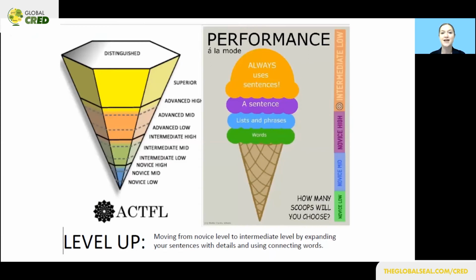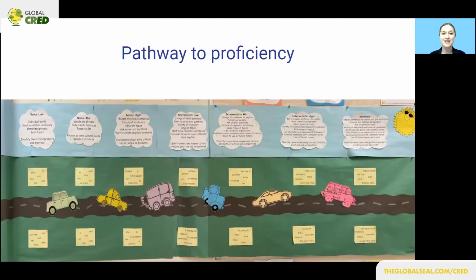This is another great way to think about how to level up your language. If you're starting from novice or intermediate and you want to go to advanced, what are the ways that we can do to increase our language skills? First of all, we need to start with words, then we go from lists of phrases, then we make sentences, and then we keep using sentences, right? We can go into creating paragraphs and more extended writing as well. So this is a pathway to proficiency that I like to show my students to demonstrate how this progression works.